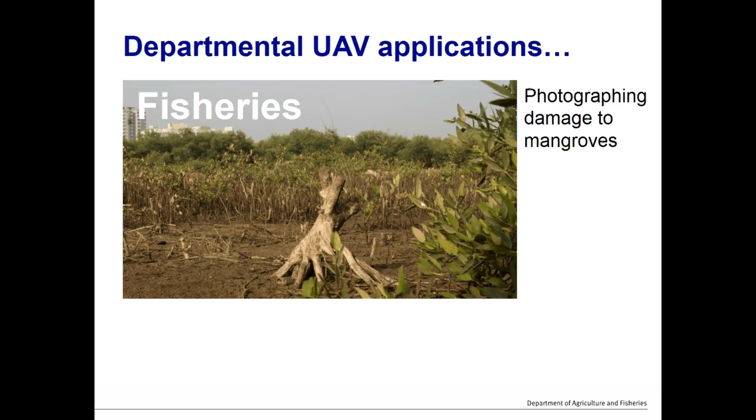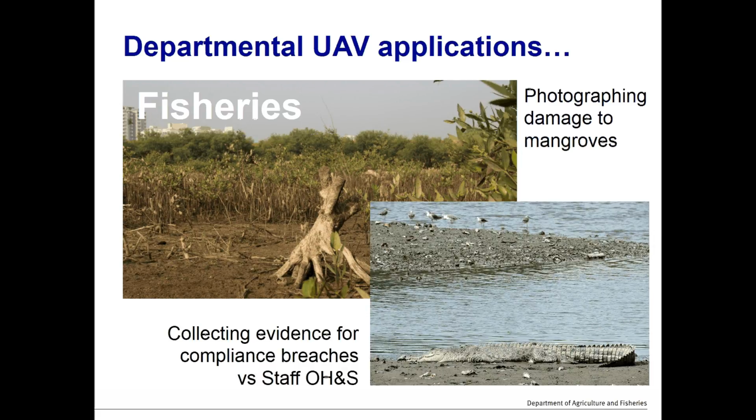So in a first instance, before you might go and get warrants and things to go and have a look, you may be able to use the UAV to collect some basic imagery to work out whether there might be a case that's worth taking further and going down the normal regulatory pathways. The other thing that UAVs would be very useful for our fisheries officers is collecting evidence.